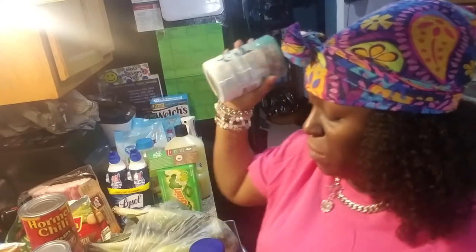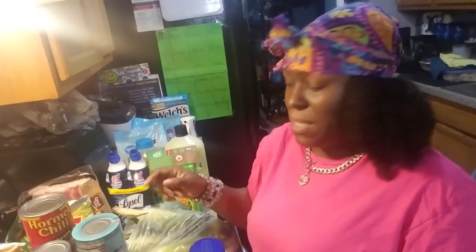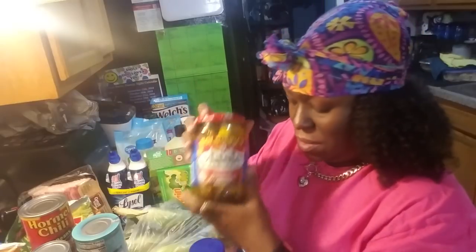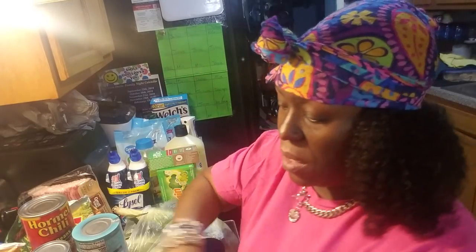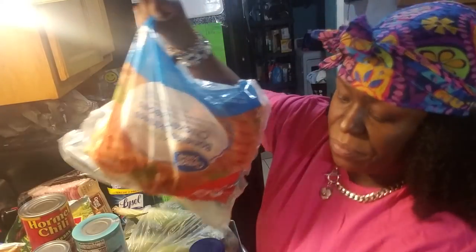And I got another thing of tuna. So whenever I make tuna fish or tuna macaroni salad, I do 8 cans of tuna or more. Picked up the bold and spicy Tabasco pickles. We like those. And some mayo. Last thing, I think, but not least, is I got a bag of boneless, skinless chicken breasts.